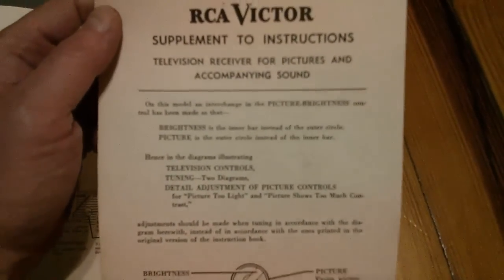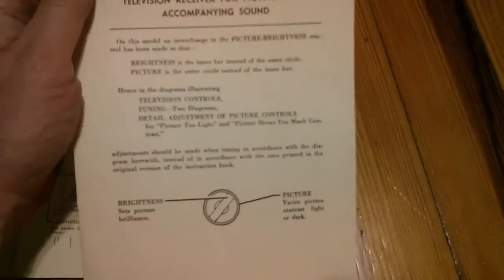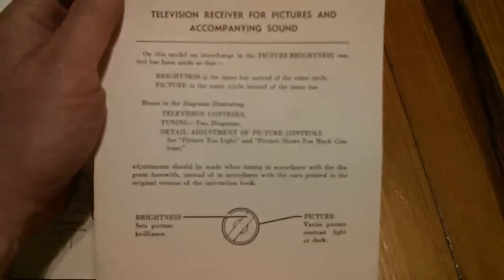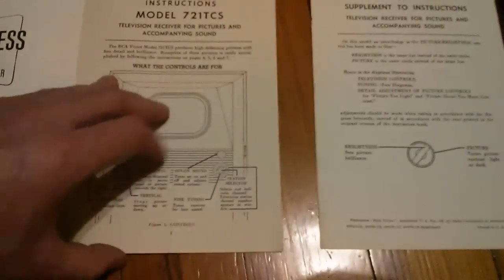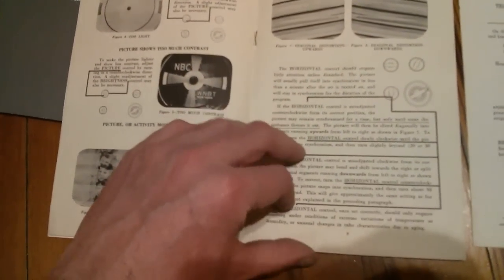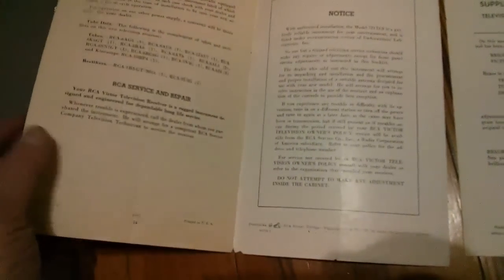Some people were having trouble adjusting their brightness and contrast, so they added some extra controls for that. Or extra instructions for that, rather. So who would have guessed that I finally stumbled across one of these cabinets, and somebody just happens to have the original info up on eBay.